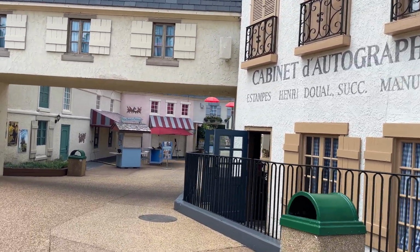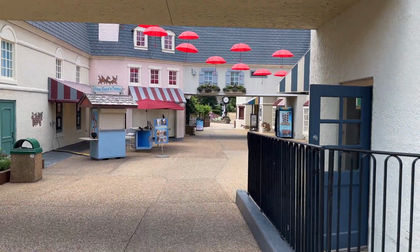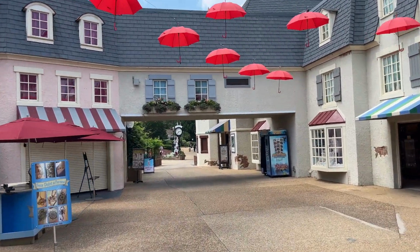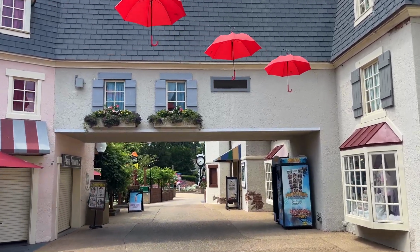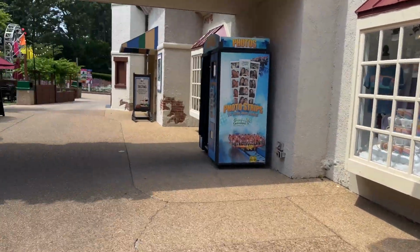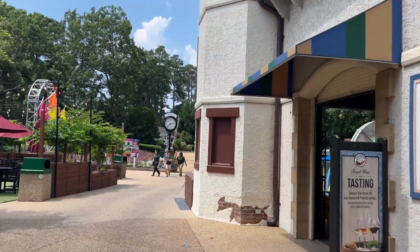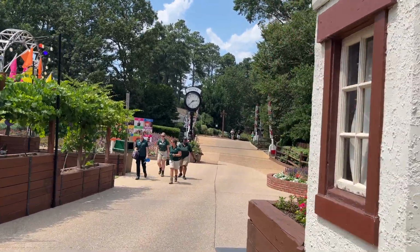Again, gorgeous architecture throughout this area. Lots of shops. This had more closed shops than other areas of the park. Also, you see this clock in front here. Well, off to the left of that clock is a huge amphitheater. And the amphitheater holds musical events all throughout the year. And they used to have a Cirque du Soleil performance in there. That ended several years ago.